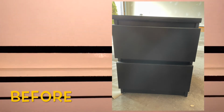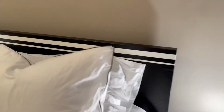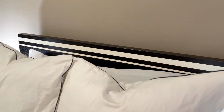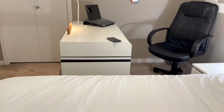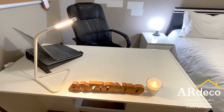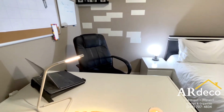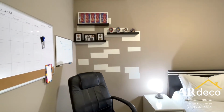We had stripes and whites all throughout the room. Stripes from the bedside tables to the headboards to the office table and the dresser. Though the space isn't big, we made sure to separate the room into two. We had the wall art divide the office from the bed without using an area rug or a divider.